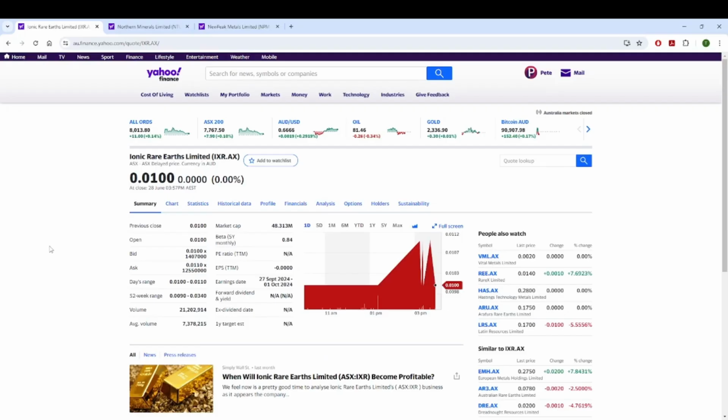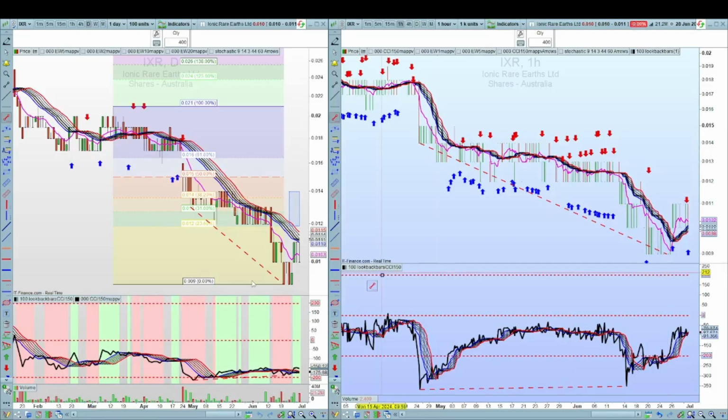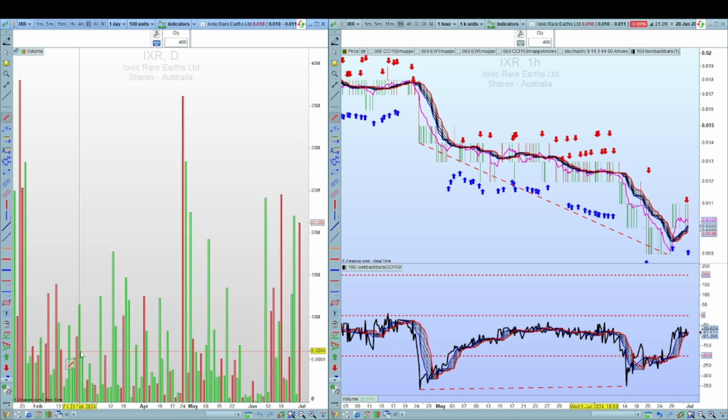So again, looking at Yahoo Finance for IXR, there's no dividend paid. And again, the volume showing an average volume of 7.3 million approximately. So again, going back to the chart. On the daily, looking at the volume, let's maximize that. You can see it's 7.3 million. It's about that area there.